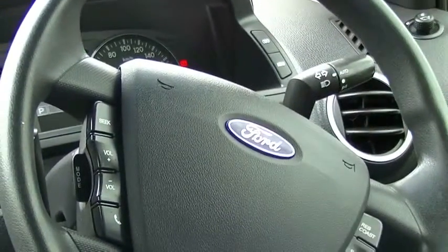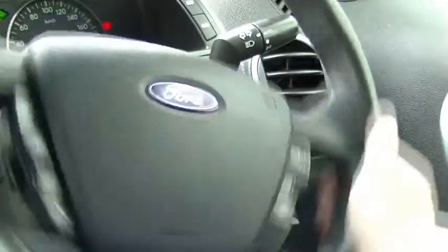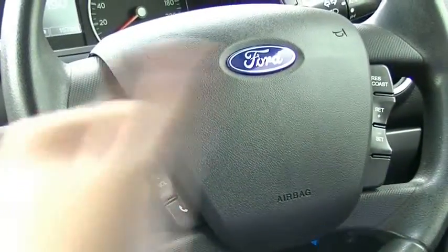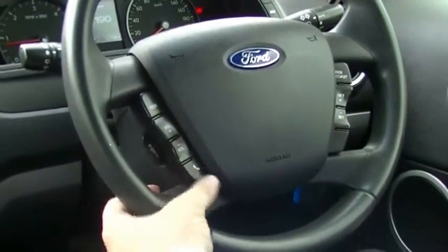Indicators, because it's a normal car, they're on the right. And a feature I love, tap to get three clicks, really nice and easy to use. Moving across the steering wheel here, one thing we will talk about while we're here, airbags. We do have five airbags in this car. We have one here, one there, two in the seats, and we've got the one in the driver's knee as well. Moving across, we've got our Bluetooth phone button.